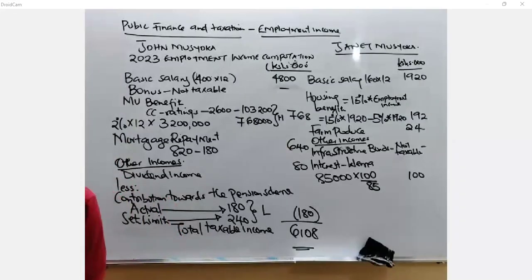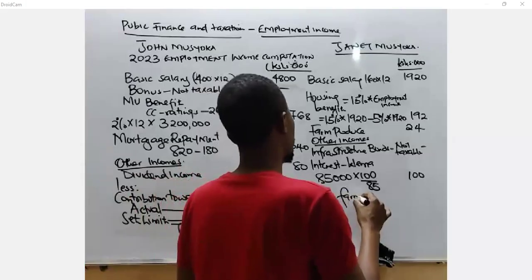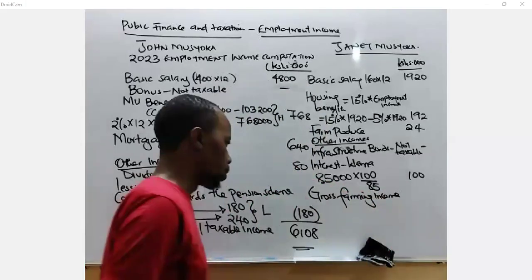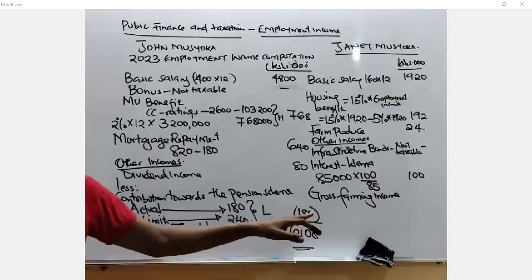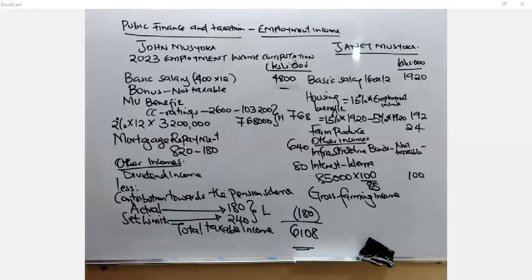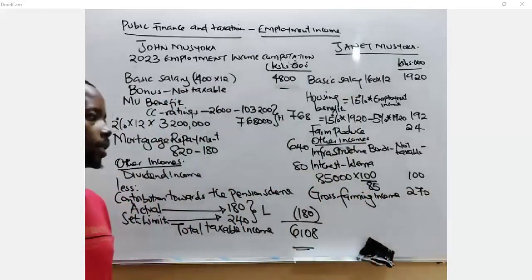Then we are being told there is a gross farming income, right? So let me go there. The gross farming income of 240,000, excluding family consumption, valued at 30,000 shillings. So, Mohammed, is it 270 or we go with 240? They have excluded the family consumption of 30,000. So our figure is 270 for the gross farming income, or is it 240? It's 270, yes. Right? We need to get the whole of it. 270. So that is the gross farming income.